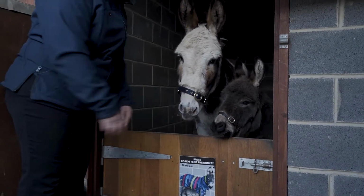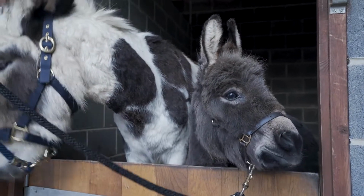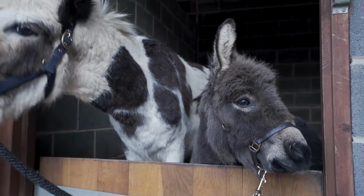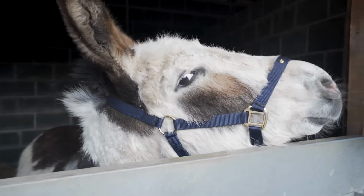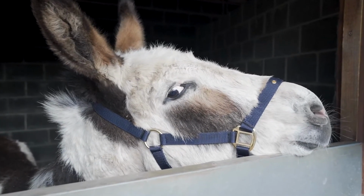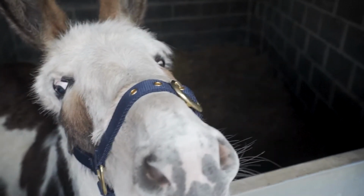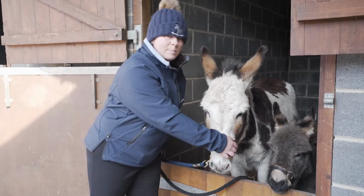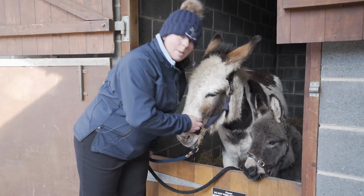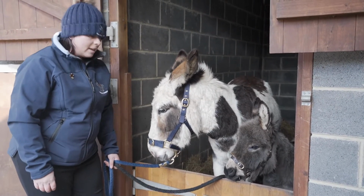This is Teddy and this is Joseph. This is Joseph and he's a 6-year-old standard size donkey, and this is his best friend Teddy, and Teddy is a special kind of donkey. He's a miniature Mediterranean donkey.